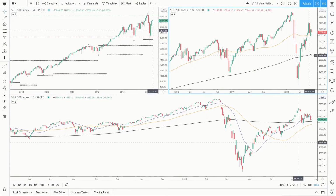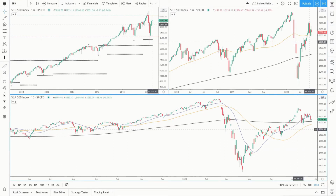On the weekly, price is above the 200 moving average, and it's holding above the 50 simple moving average and the 3000 round number. We want to see this area hold strong as support. Coming down to the daily time frame, we can see that the pullback of yesterday, the bearishness of yesterday, came to the 200 simple moving average.